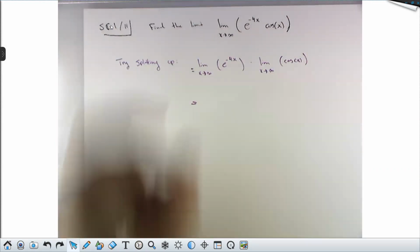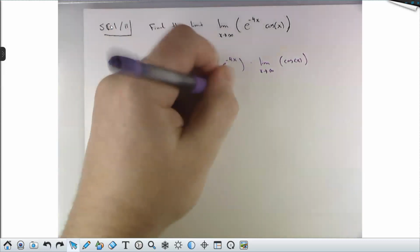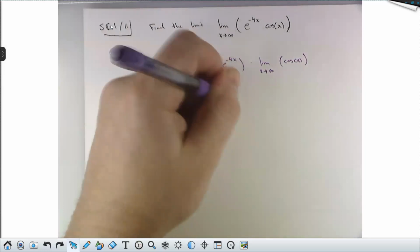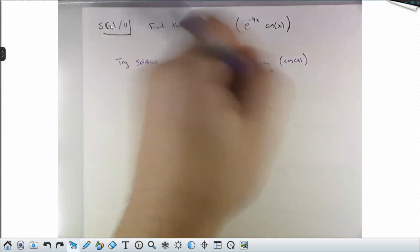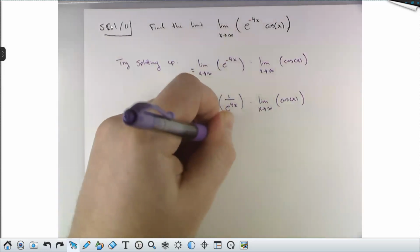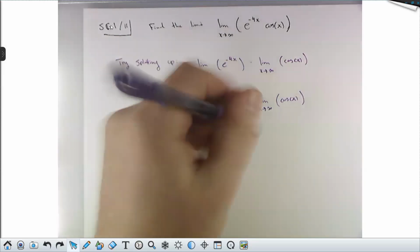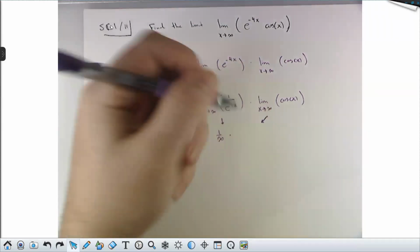So let's back up for just a second and make sure everybody understands why. What Yiping said at first there is correct. We can treat e to the negative 4x as 1 over e to the 4x. And then we still have this limit as x goes to infinity of cos x on its own. The first piece here is 1 over infinity, because e to the 4x goes to infinity as x goes to infinity, which would be 0. But what is the limit of the cosine function as x goes to infinity?